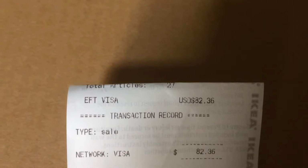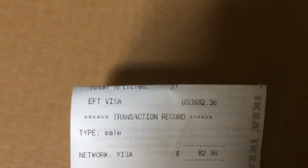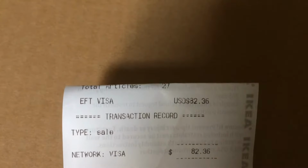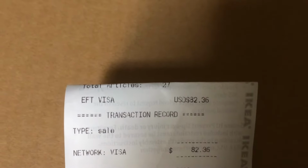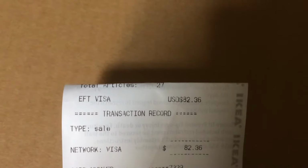Hey everyone, today I am sharing with you a haul I made yesterday, Tuesday, May the 15th at my local IKEA. I paid $82.36 for everything that I purchased.